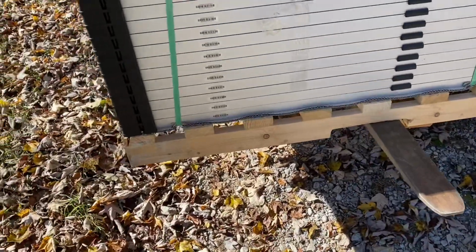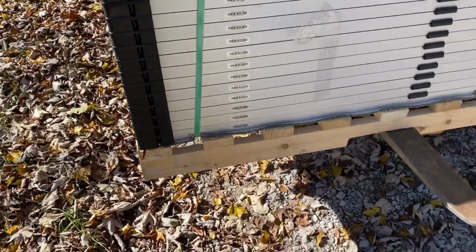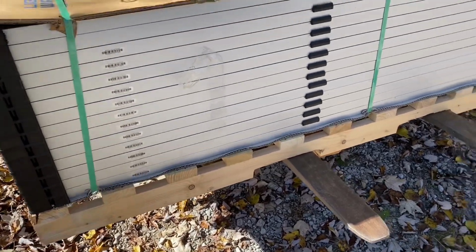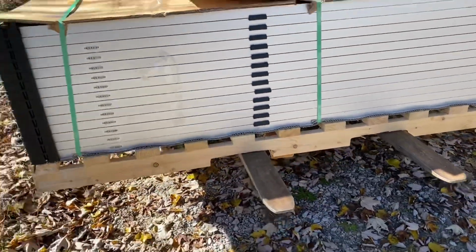This Q-Cell pallet, though, I'm very impressed with it. It's put together really well. Some of the pallets you see are just terrible, but this one's all solid wood and it's super sturdy.